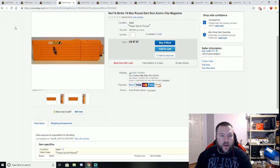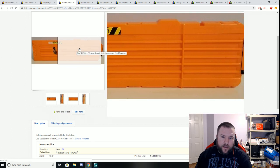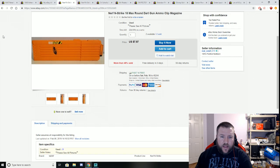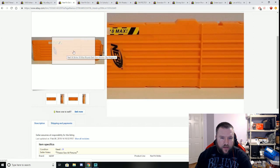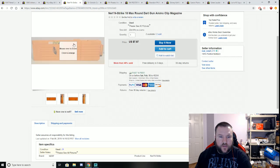All right, here's another one of those Nerf clips. This is the 18 round clip. Like I said, I got it in that whole bundle of Nerf stuff. Paid, I think we rounded this to 50 cents or something for this. And I sold it for $7.97 plus free shipping. So I actually had 4 of these clips, and I sold 2 this week. So this one and this one too. So sold this one as well for $7.97 plus free shipping.